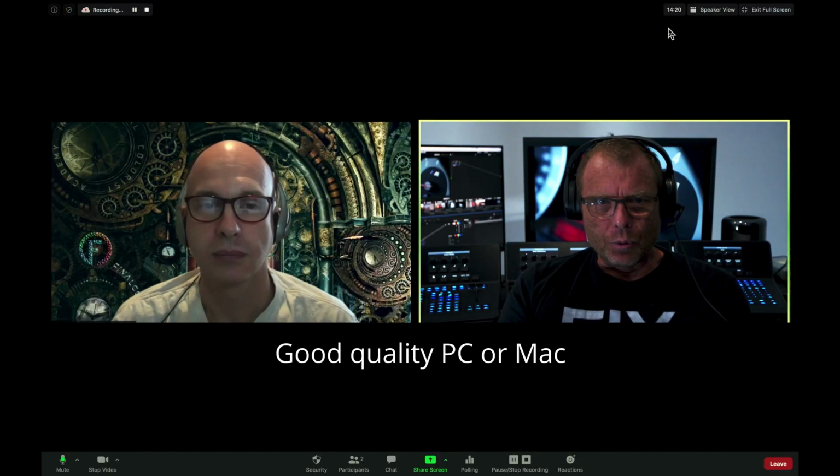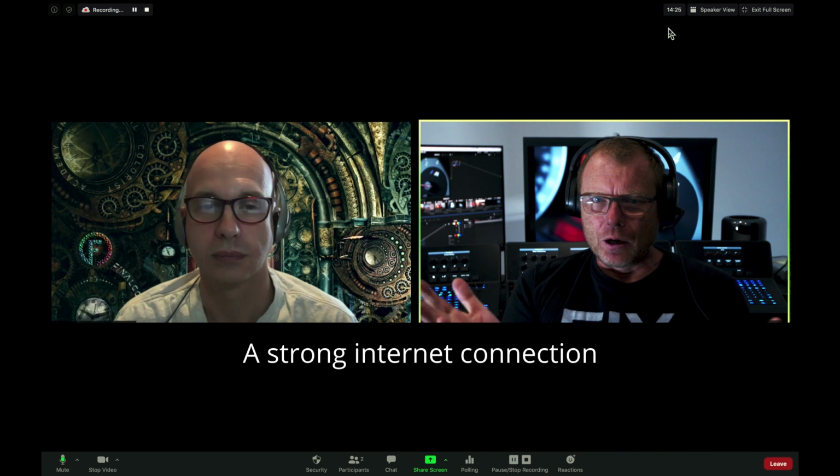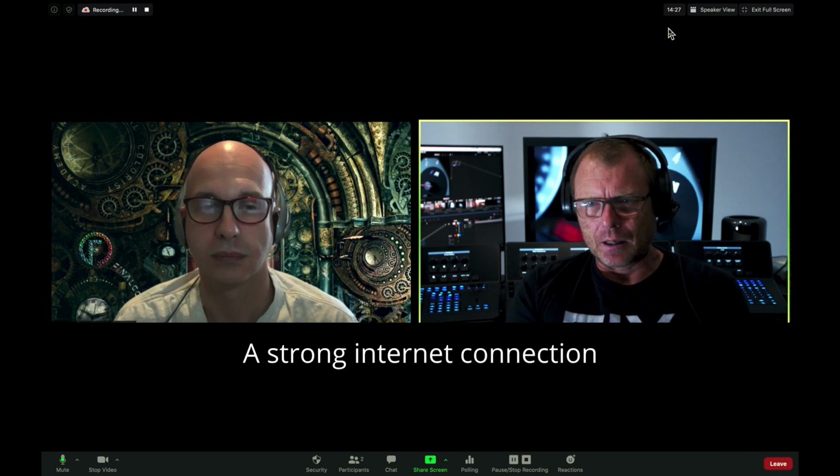So obviously, the most important thing, you need a machine capable of running high-end software like your Baselights and your Resolves. A machine that's capable of running the latest Resolve is going to be good enough for whatever we're normally going to be teaching. Would you agree with that?